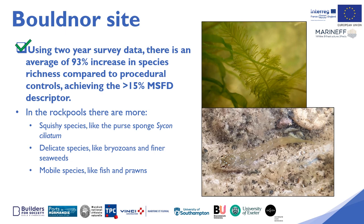In the top image you can see a delicate green seaweed in one of the rock pools called henpen or Bryopsis plumosa, and in the bottom image is a shiny fish called Lipophrys pholis.